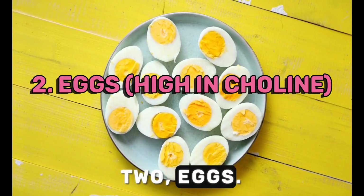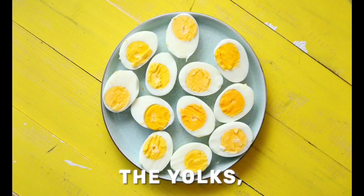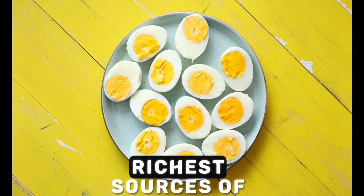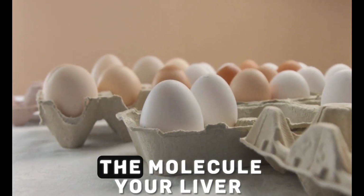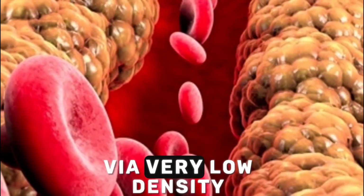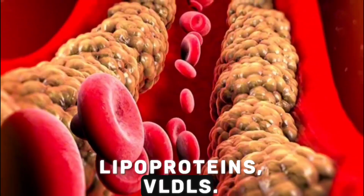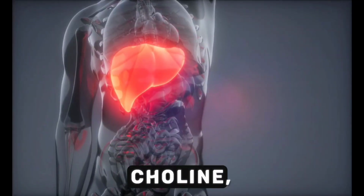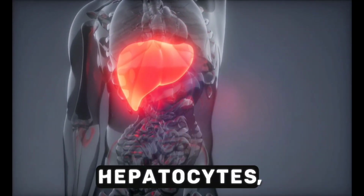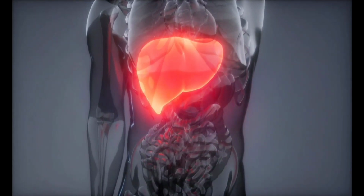2. Eggs. High in choline. Eggs, particularly the yolks, are among nature's richest sources of choline, the molecule your liver uses to package and export triglycerides via very low-density lipoproteins, VLDLs. Without sufficient choline, fat remains trapped in hepatocytes, triggering inflammation and cellular damage.